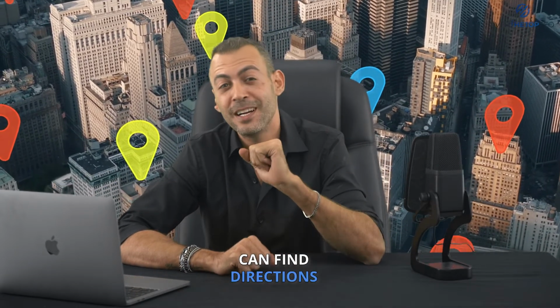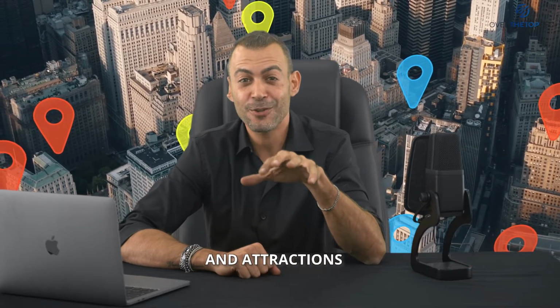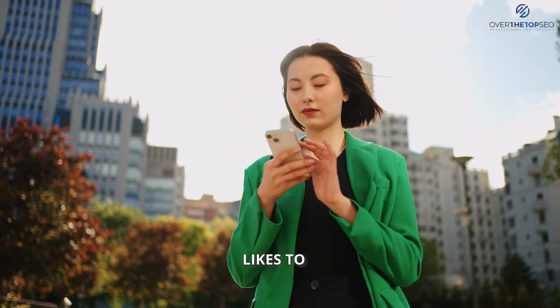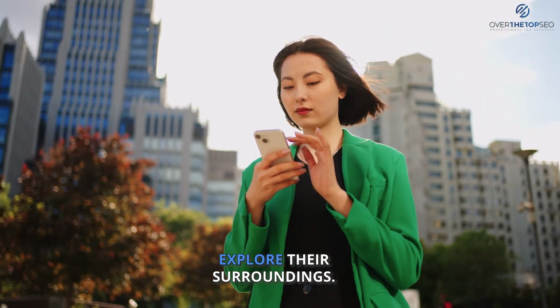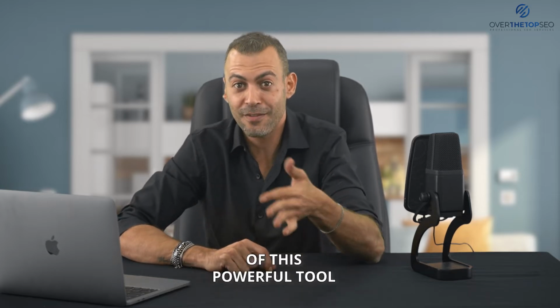Not only can you find directions quickly and easily, but you can also find local businesses and attractions right on the map. This makes it easy for tourists and locals alike to explore their surroundings. Google Maps marketing is becoming increasingly popular as businesses realize the potential of this powerful tool.